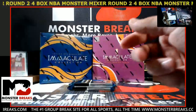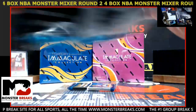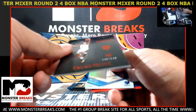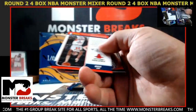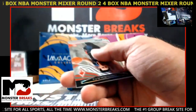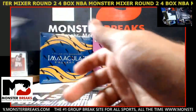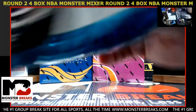There's always one absolutely miserable auto in Chronicles. Another Obsidian card. Let's hope it's a Luka or a Trey, because those do well. There's another numbered Sexton. That's to 149, Cavs. Marquee to 99, Wendell Carter Jr., Bulls. And our Obsidian is a Jaren Jackson. Very nice, Grizzlies. Number Jaren Jackson, and then that so far for the Grizz.